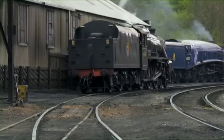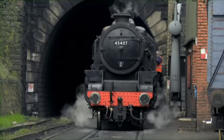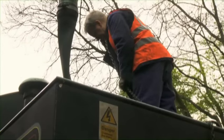Here's a much bigger engine. This engine has its own special wagon to hold its coal and water. It's called a tender. When this engine stops for water, the fireman fills up the tender, not the engine.